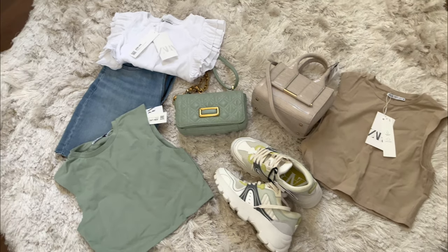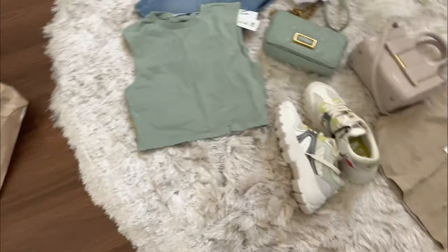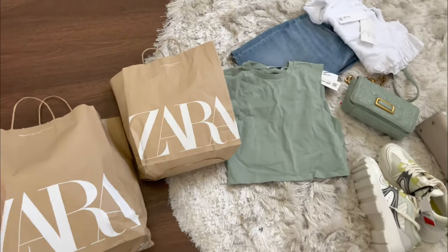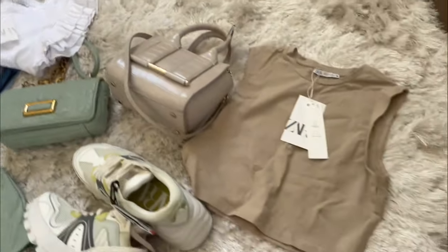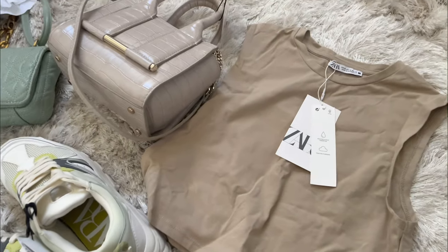I just want to show you a Zara haul. Things I got from Zara. They had a big sale going on at the Zara. It's not too close to my house, but it's close.